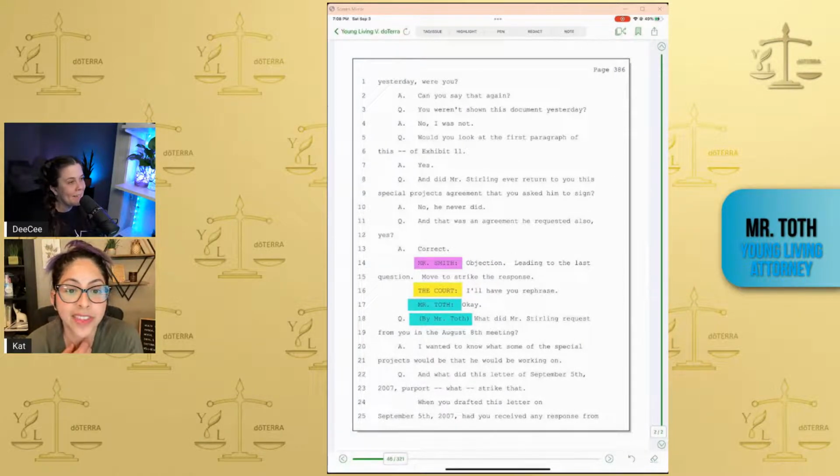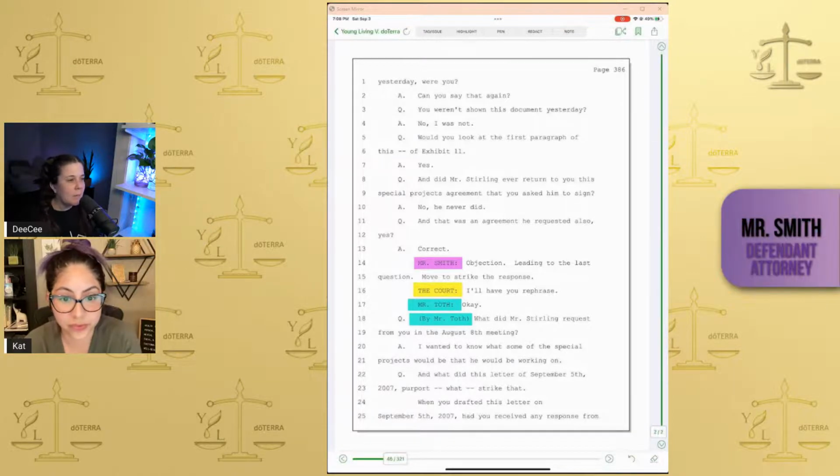You weren't shown this document yesterday? No, I was not. Would you look at the first paragraph of Exhibit 11? Yes. And did Mr. Sterling ever return to you this special projects agreement that you asked him to sign? No, he never did. And that was an agreement he requested also, yes? Correct. Mr. Smith: Objection, leading, move to strike the response. Judge said, I'll have you rephrase.